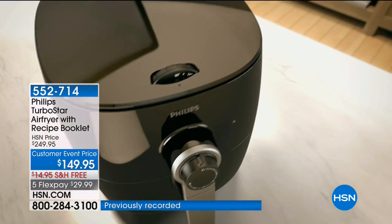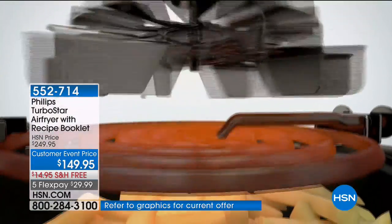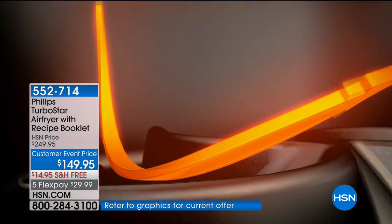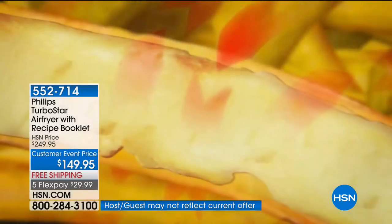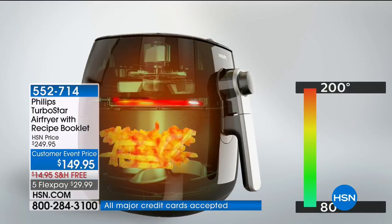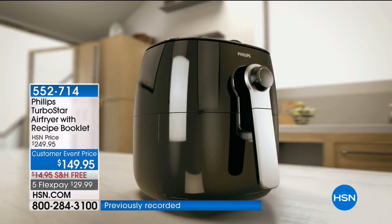And the Philips air fryer makes it so that you can eat the foods you want. This is rapid air technology with Turbo Star. Turbo Star is patented by Philips. And you know what? They say imitation is the best form of flattery. We are being imitated all over the place right now with knockoff air fryers, as I like to call them. But Turbo Star is the original. The way the hot air circulates around the food in the Philips air fryer is patented and unlike anything else out there.